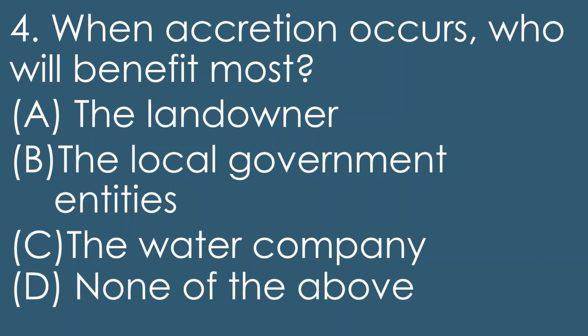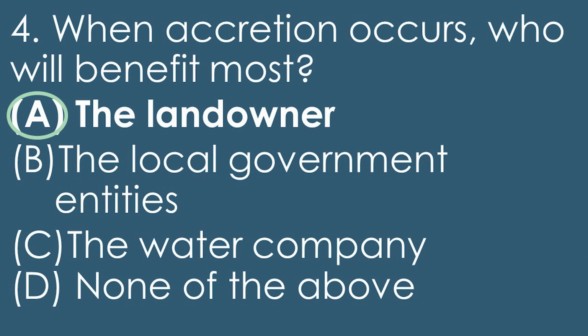And due to that, who benefits most? Well, if you're adding land because of accretion, that landowner, that property owner, is going to be benefiting by the increase in the amount of land that they're owning. So the best answer will then be A, the landowner.